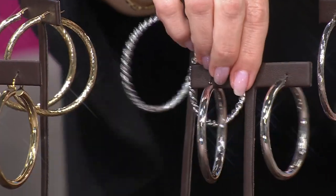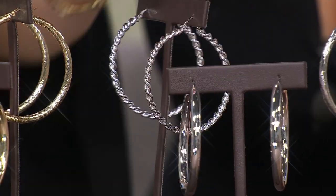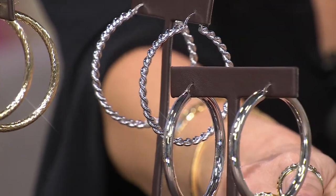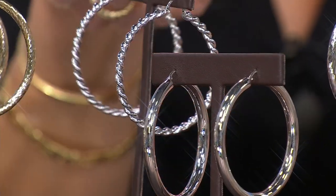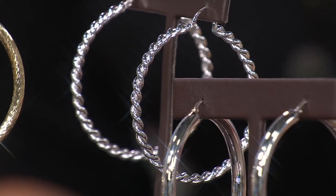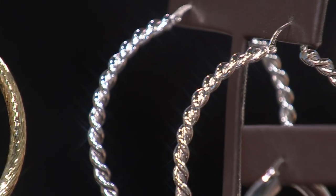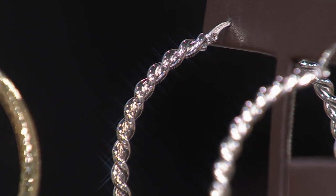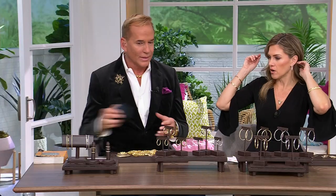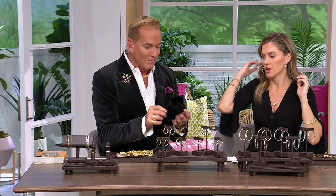I'm shifting all these around just so you can really see all the different finishes are so unique. Maybe you love the high polish and wouldn't really wear the braided. You don't know until you get them home and try them, but let's say you want to give the braided to your daughter or your best friend. You can do so because you're getting three individually, beautifully designed earrings, 2 1/4 inch in size. They come in a box, and they also have three pouches. Three pouches, I love that.